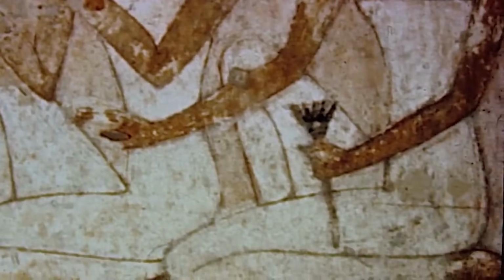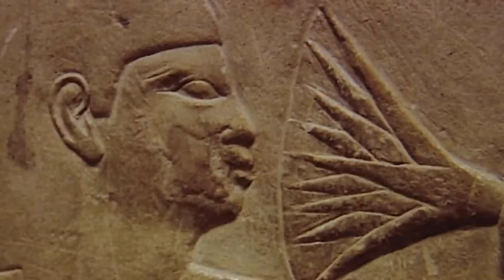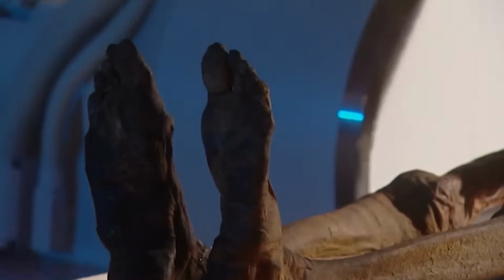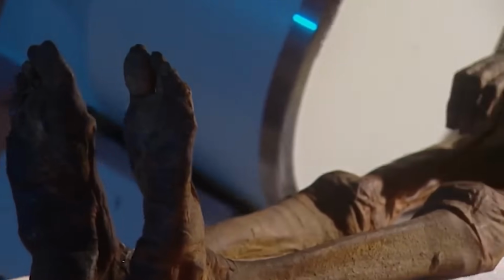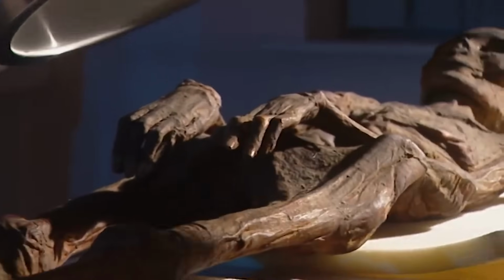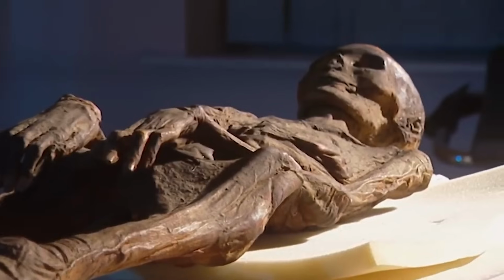Was the secret of the lotus that it was a drug which the Egyptians used in much the same way as alcohol? And did they sometimes combine them, soaking the flowers in wine? Was this what lay behind the images in the tombs and on the erotic papyrus? In Manchester, they now plan to find out. If the Egyptians had been taking drugs, they hoped that this mummy would reveal the evidence.